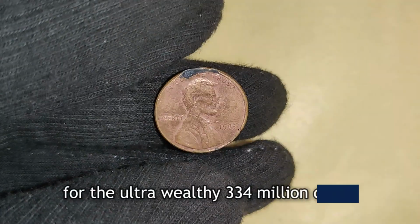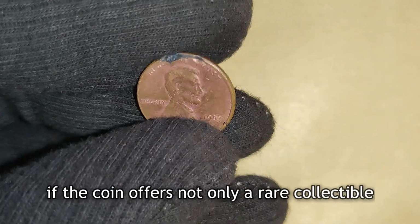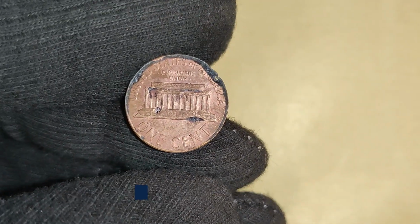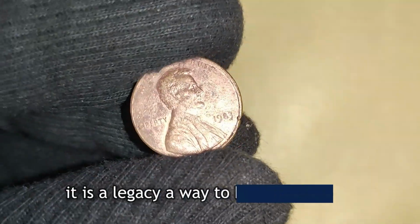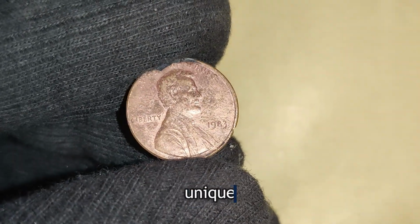For the ultra-wealthy, $334 million might not be a stretch if the coin offers not only a rare collectible but a chance at immortality, a chance to own the coin that symbolizes the very idea of hidden treasure in America. For them, the coin is not just an investment, it is a legacy, a way to be remembered forever, and that is what makes the 1983 penny unique.